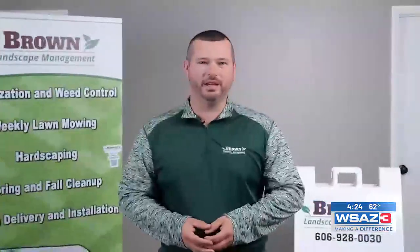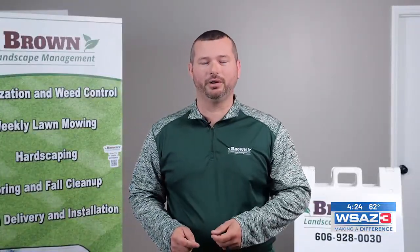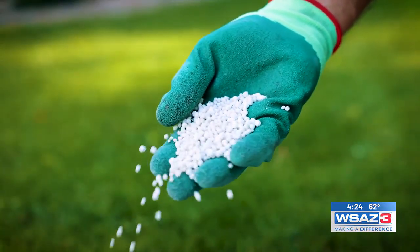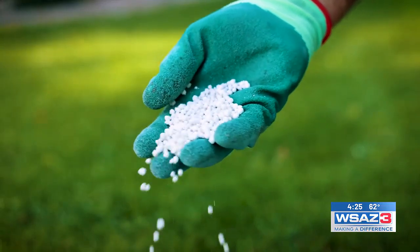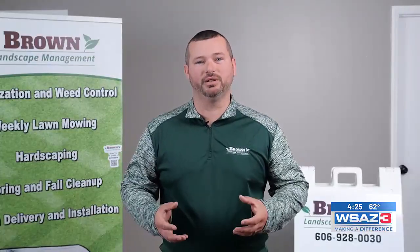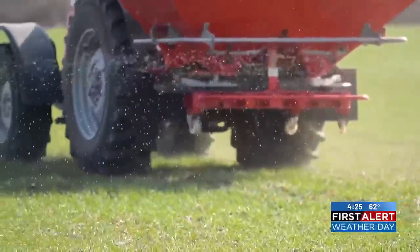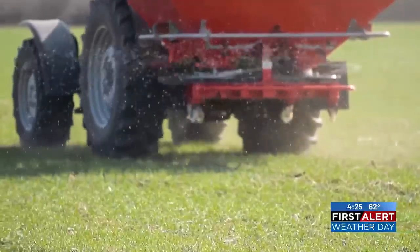Our first application, which you've actually put down and we're still applying for our new customers, is a granular fertilizer with Dimension. The granular fertilizer is slow release, so it allows those nutrients to slowly get into the root systems of your lawn and help growth with the grass that you have. The most important thing with that application is the Dimension, which is a pre and a post. If you have weeds that are already established, it will eliminate those weeds and also put a barrier that lasts about 90 days to prevent other weeds as well as crabgrass.